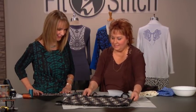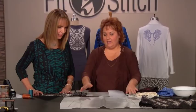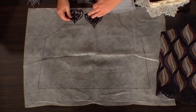So what I did here is I went ahead and found my laces that fit together. I knew that I wanted it to be fabric. I found my pattern and got my fit. Once I had my pattern all fit, then I made all my lace. I made all my lace, and the next thing I'm going to do is lay all my laces out.